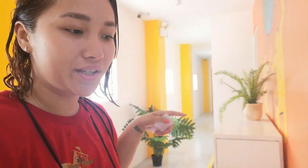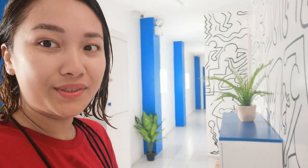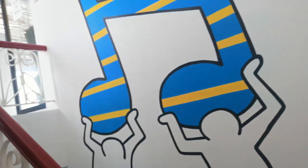The first level is red, the second level is yellow and orange. The third floor is the room. And finally, the fourth floor, the Daily Grind. Hi, welcome to the Daily Grind.